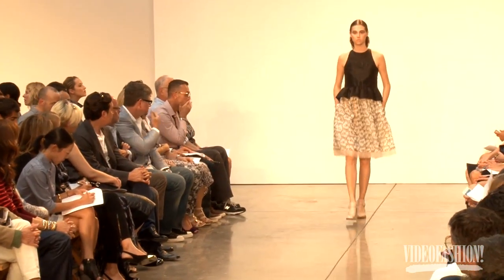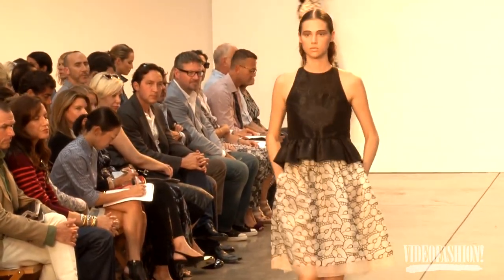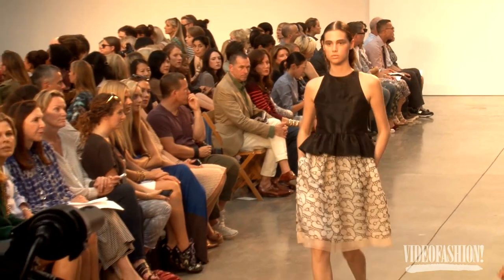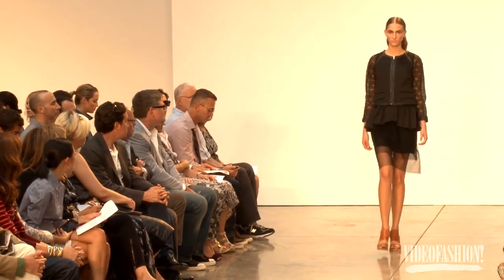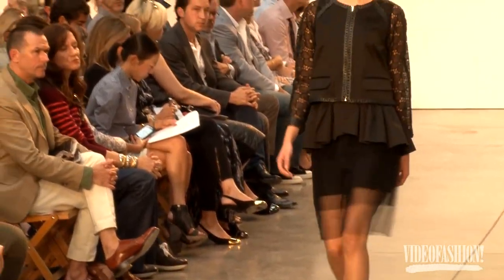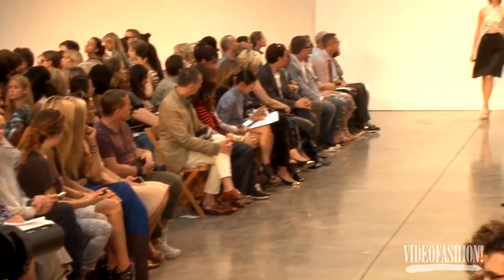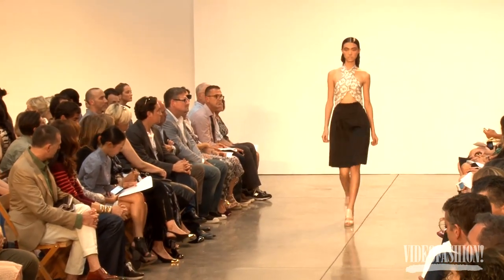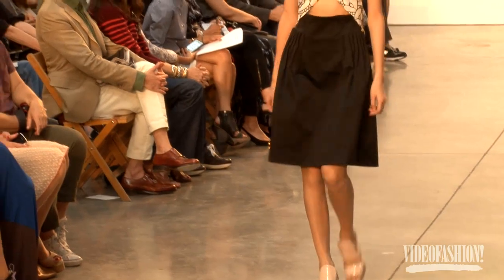The Thakoon show was phenomenal. It was feminine, flirty, but sexy too. I love how he used a lot of what he calls the birdcage, giving an aggressiveness to the very feminine clothes. It's a big trend we've been seeing all week. The very sexy and strong structure in clothes, but with Thakoon it was much more feminine and flouncy and girly. So yes, she's gonna get her 50 Shades of Grey on, but she's gonna do it in a way that is much more coquettish.